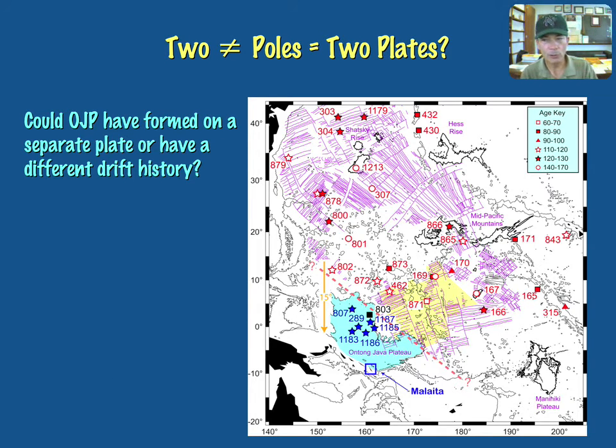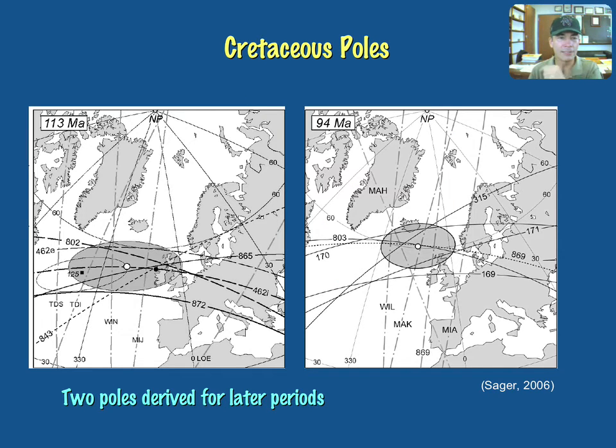Ontong Java is shown in blue here. All the other sites are shown in the red circles. What that data suggests is that Ontong Java somehow has 15 degrees less northward drift than the rest of the Pacific plate, as if Ontong Java sat still and the rest of the plate moved up along some sort of transform boundary. I don't think there is any really good evidence for that, but that's what the Pacific paleomagnetic data say. I don't know what to say about that. Let's just forget about it for right now. We have other fish to fry. Next slide.